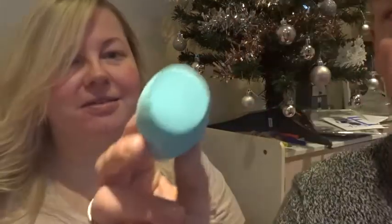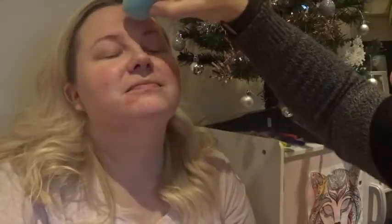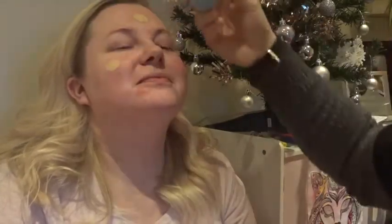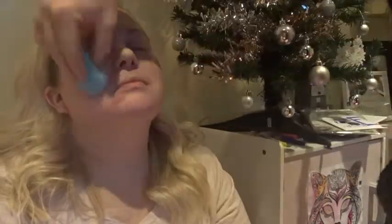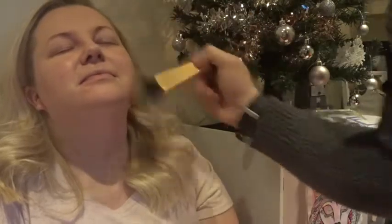Okay, we're going to go for foundation first. So we've got this sponge. I've seen Kim use this. I'm off for a two pumper, I think. Pump. Oh no, that's too much. So I'm off for a dab. I think that might blend it in a bit more as well. Yes, that's what I'm talking about. It's like painting a wall really, isn't it?